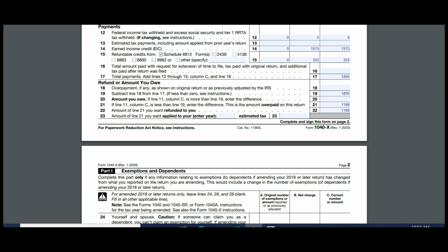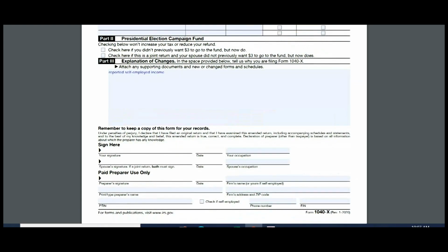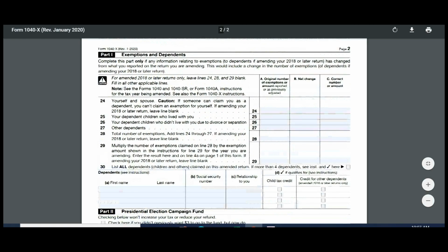Basically, the 1040X is a summary of what was originally filed, what's the corrected amount or what should have been filed, and any differences. And on the second page, you would write an explanation of changes. Report self-employed income. Fill it out and mail it in.